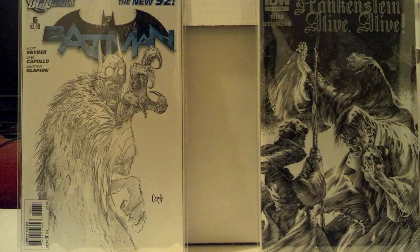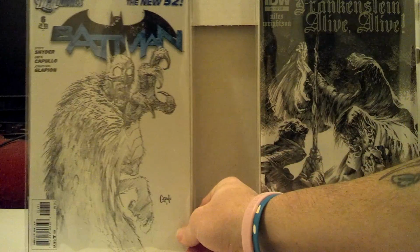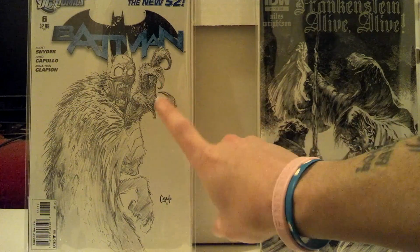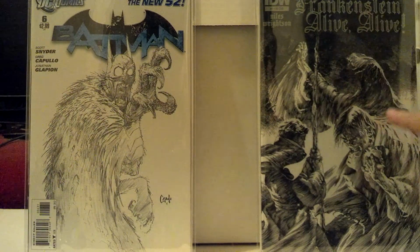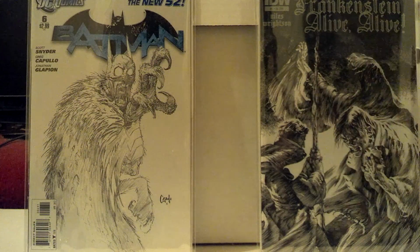Amazing. A couple of amazing examples. This is my recent acquisition. This is definitely easily becoming one of my favorites. The 1 in 200 sketch variant, Batman New 52 number 6, Greg Capullo. And then Frankenstein, I always show this one. Frankenstein Alive, Alive from IDW, Steve Niles, and then Bernie Wrightson. This is the retailer incentive.